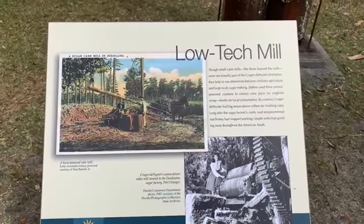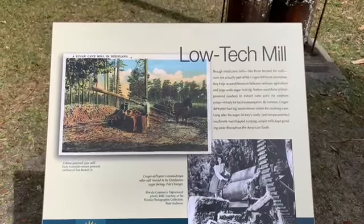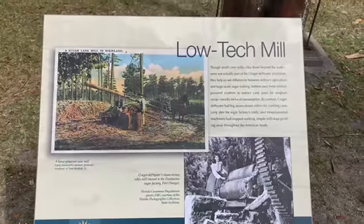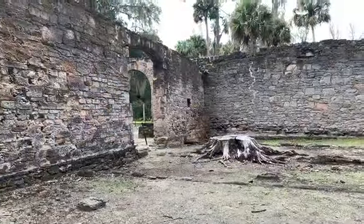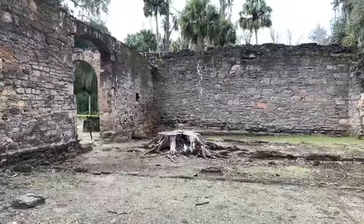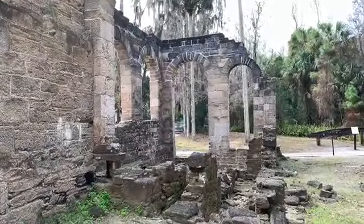Well, it was kind of hard to find this location on Google Maps, but this is the location of an old sugar mill. See the ruins? Look, they cut down that old tree. More ruins.